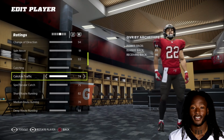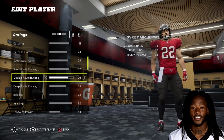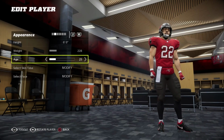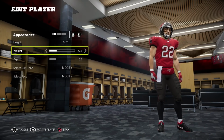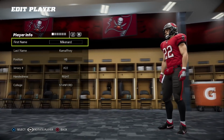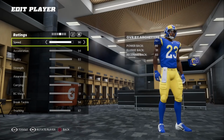Now almost all the catching attributes, the catch and traffic, spec catch, all of the route running, you can look it up. It was literally one attribute difference. Now the age went to CMC. He's still only 25, which is crazy. The height went to Fournette along with the weight. So our third running back of the video ends up being Mike Nard Camaffrey, leading the way for the NFC South.